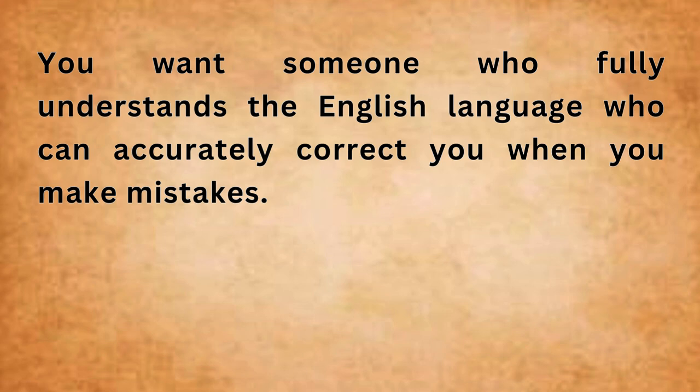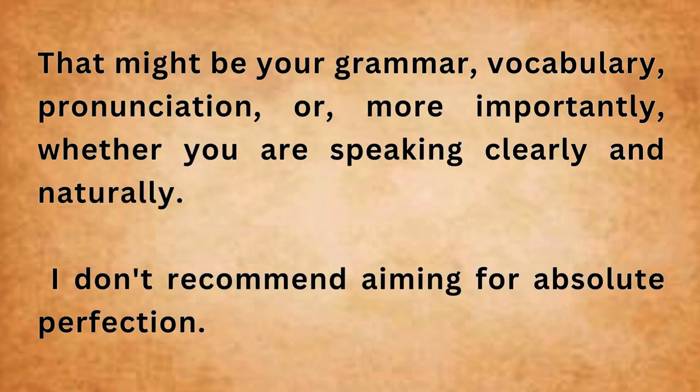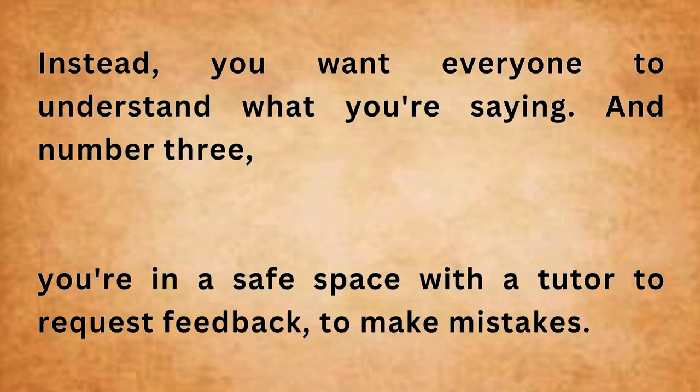Corrections. You want someone who fully understands the English language who can accurately correct you when you make mistakes. That might be your grammar, vocabulary, pronunciation, or, more importantly, whether you are speaking clearly and naturally. I don't recommend aiming for absolute perfection. Instead, you want everyone to understand what you're saying.